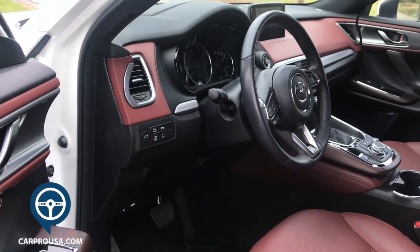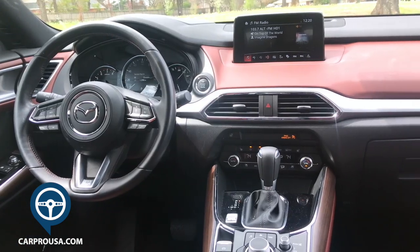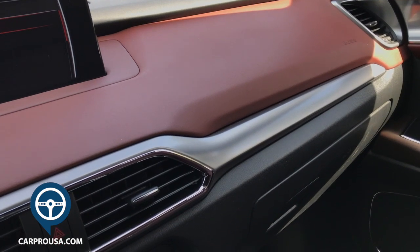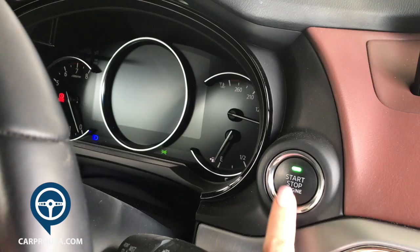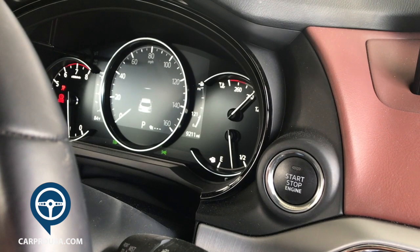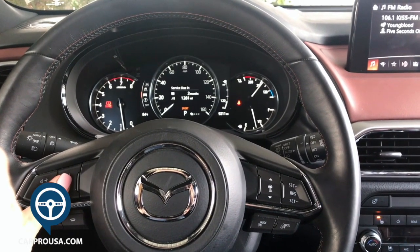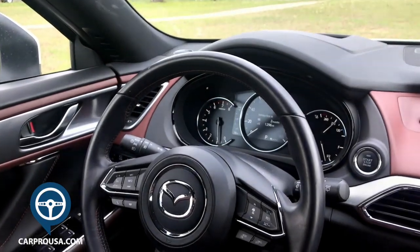My Signature trim also gets you real aluminum trim and rosewood inlays throughout the cabin. You get a soft touch dash, although I would have liked to see some stitching there. But overall, a very well laid out and executed cabin. Press the push button start, and the easy to read tachometer along with the 7-inch driver display comes to life. You can scroll through driver info on the screen via controls on the power tilt and telescopic steering wheel. It's also heated and leather wrapped.